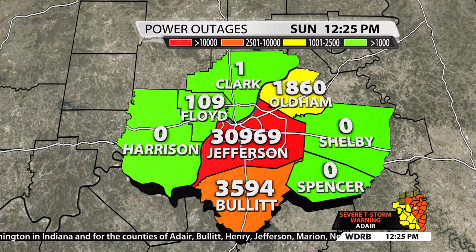Wow. And power outages across Jefferson County. I mean, we're talking almost 31,000 now. And that's not just Jefferson County. We've got 3,500 in Bullitt County, Oldham County now at 1,860, and almost 31,000 without power in Metro Louisville. Ladies and gentlemen, there are a lot of people without power in Louisville right now.